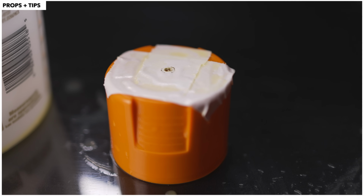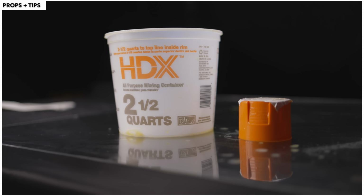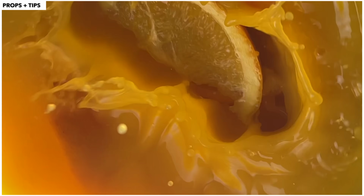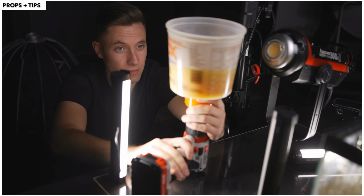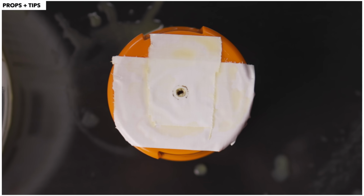The next props I used were a Porter Cable drill, duct tape, a spray paint cap, and a paint bucket from Home Depot. This rig was made to get the top-down shot of the orange juice spinning while the oranges fell into it. I placed the drill flat on its back, leaving the drill bit pointing up, and then drilled a hole into the middle of the spray paint cap.